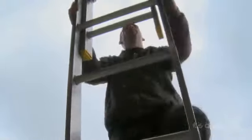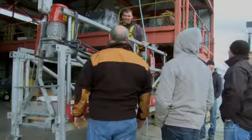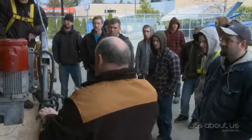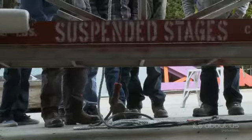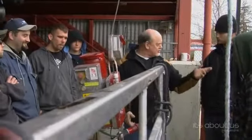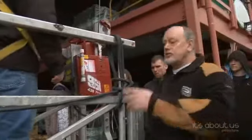Gary comes in with suspended stages, teaches them all about that. And I mean, again, that's a small one-day component, but most of these guys going out into the workforce previously were never trained on this. And now when they leave here after level 1, you're certified that you have been shown how to properly set up and operate swing stages. It's a little easier to see on this side.